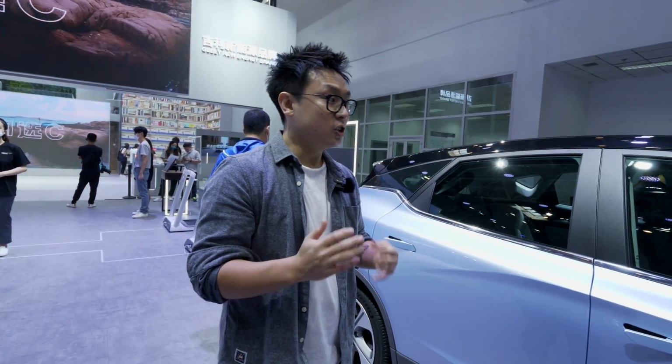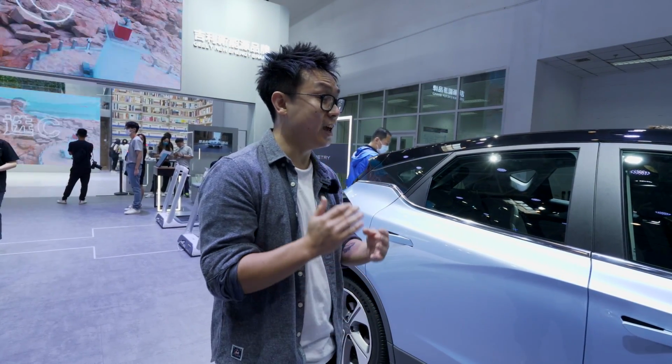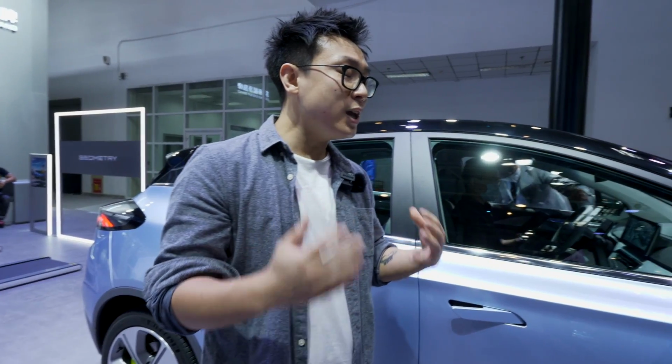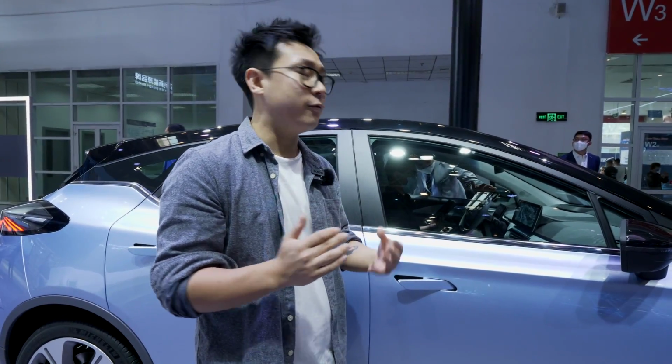And don't forget, this is just an entry-level car, right? But it has already got an L2 level pilot assistance system. So it's really a lot for the money you're paying.